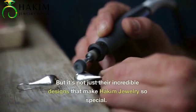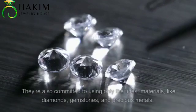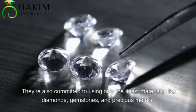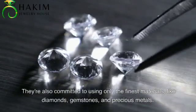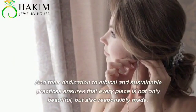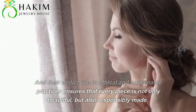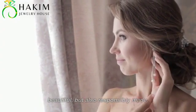But it's not just their incredible designs that make Hakim Jewelry so special. They're also committed to using only the finest materials, like diamonds, gemstones, and precious metals. And their dedication to ethical and sustainable practices ensures that every piece is not only beautiful, but also responsibly made.